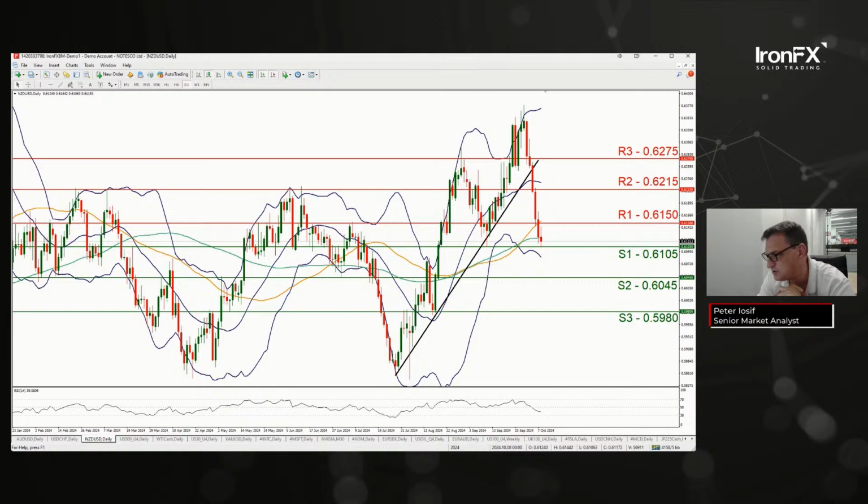On the flip side, should the market's extensive dovish expectations be verified, I wouldn't be surprised to see the price action of the Kiwi against the US dollar breaking the S1 0.6105 and start aiming for the S2 0.6045.